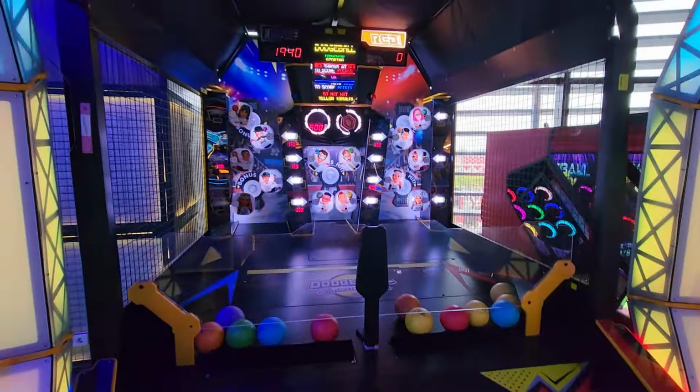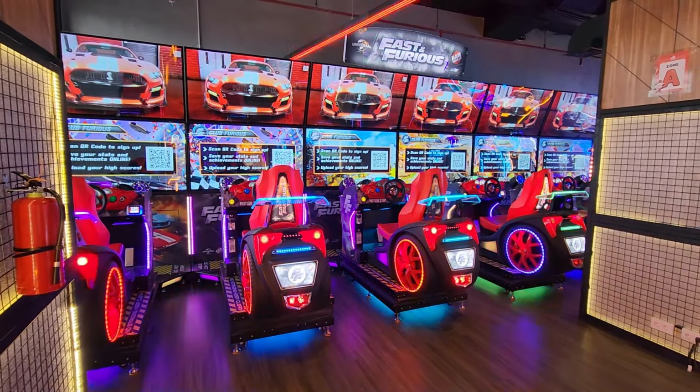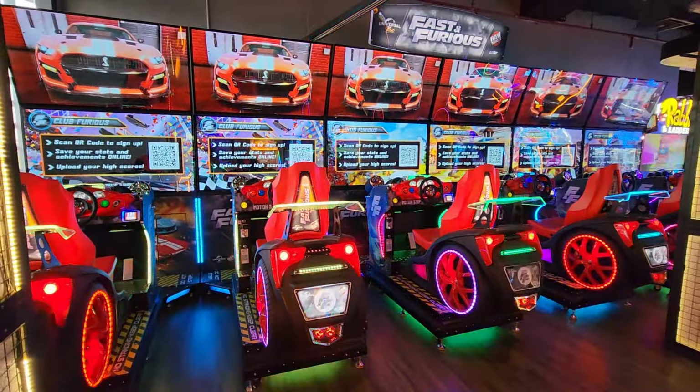Dodgeball Ultimate Arena. All right. Check out the Megalodon. Wow. Hollywood Bowl would cream in their pants at a multiplayer Fast and Furious. Look at that. It looks aesthetically pleasing. Maybe it plays like a bag of crap.